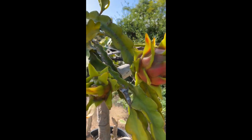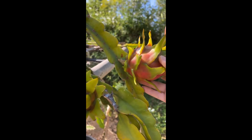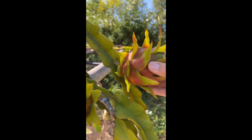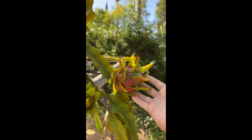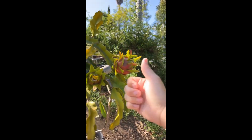And then the third thing I do is the wiggle test, which is probably the most useful one. For the wiggle test, you want to go up and down, but you also want to see if it twists left to right. So this fruit I'm going to leave on for 1 or 2 more days. It's really close to being ripe, and then I'm going to enjoy it. So that's how you check to see if your dragon fruit is ripe.